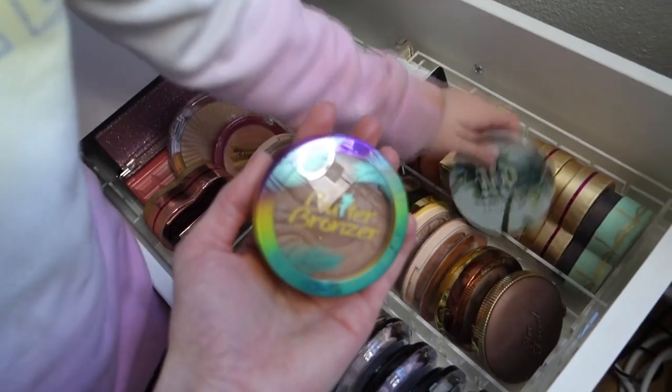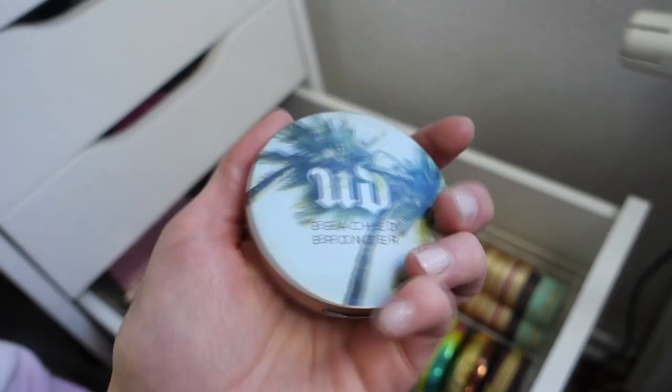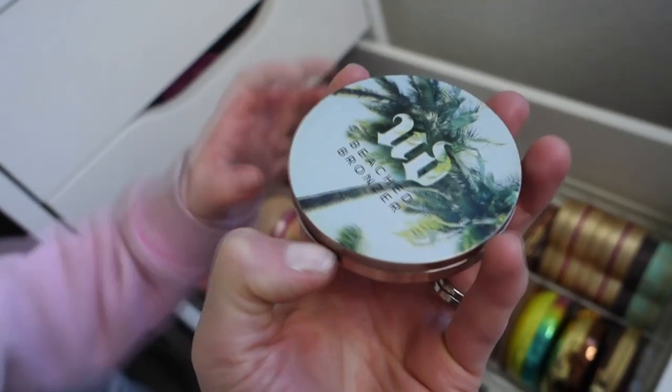Not this one. Okay, so you want that one. This one, this is the Urban Decay Beach Bronzer in Sun Kissed. And let me see if I can open it.